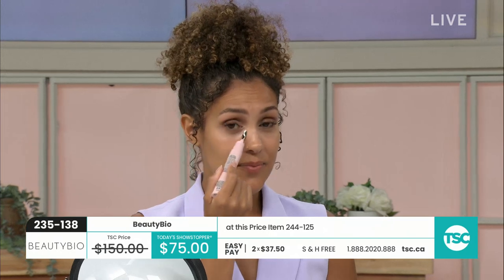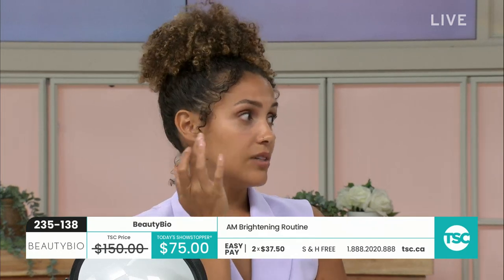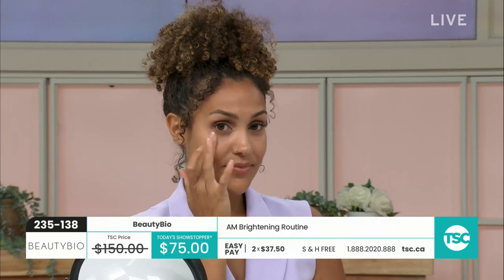Okay, and I love the fact that you brought up the different skin tones too, because we're all different skin tones right here, and we can all use this, which is something that I appreciate. Yes, absolutely. You don't have any of the whiteness. You don't have any chalkiness that's going to be left behind. There's no sticky residue at all. This is just beautiful skin all the way through.